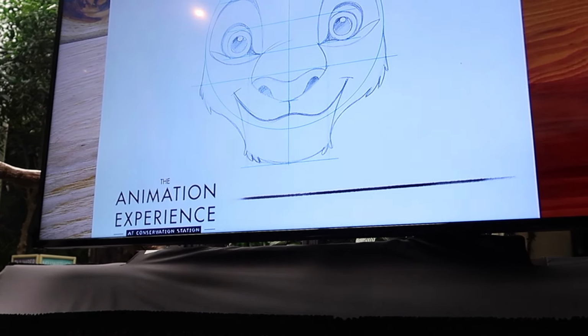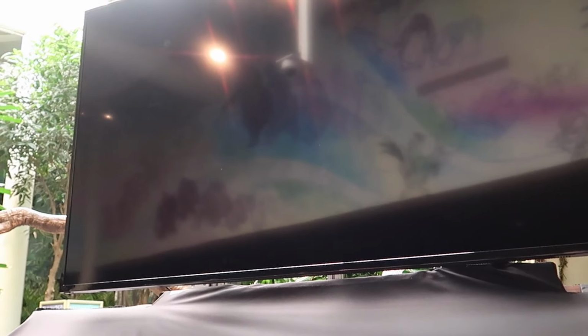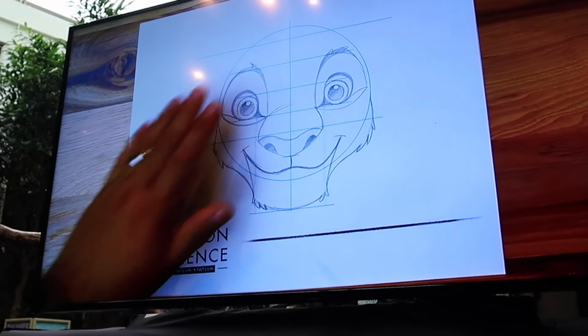The ears are exactly the length from... Oops. Oh no! Technical difficulties. Please stand by. Good kitty.